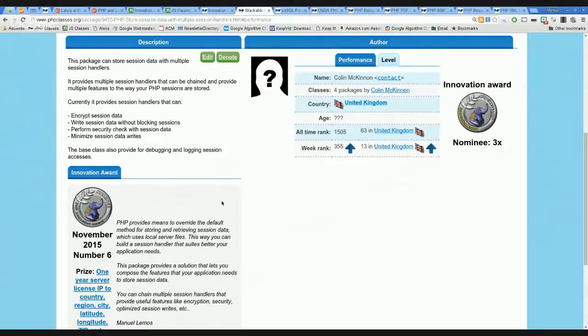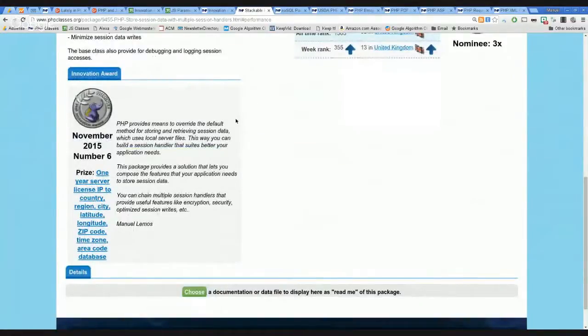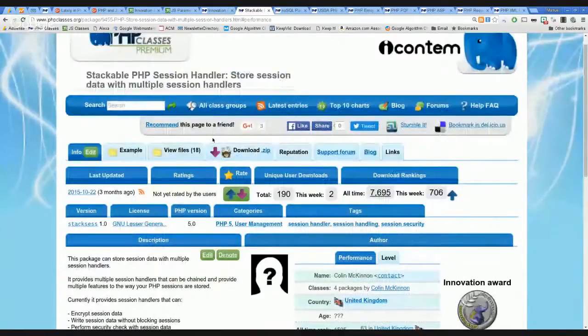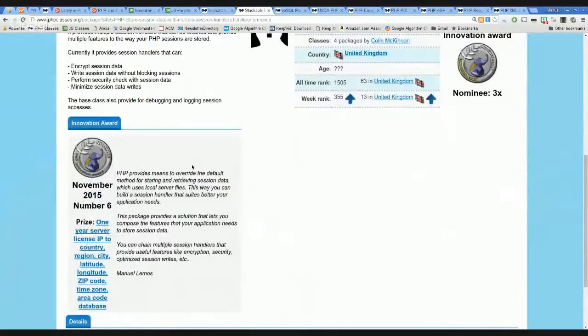So for instance, one can encrypt the session data, another can apply things like additional security measures. Another can perform session write optimization. So this way you can increase the features of your session handler without actually being required to put it all in a single session handling class. So you can use this stackable session handling to just use the features that you want. So for this, Colin earned a prize, which is a license for using the IP2 country database.